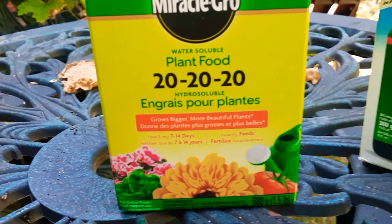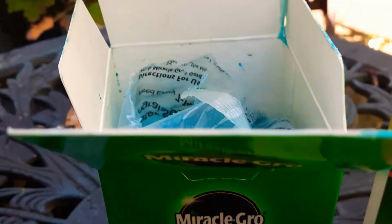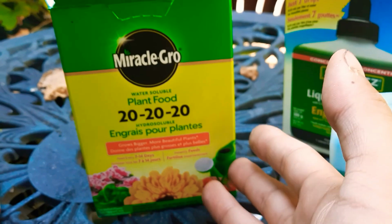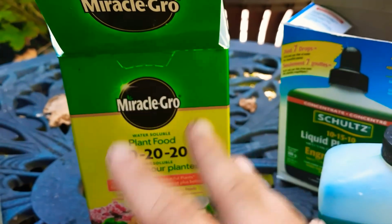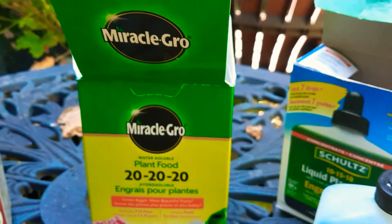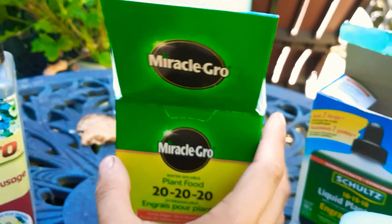The next one is a water-soluble crystalline fertilizer. This looks like an episode of like Breaking Bad or something, made with the blue crystals. But this one here is a medium-release fertilizer. It typically saturates the deepest into the soil. It usually takes a couple of days before you see positive effects on plants, and it usually feeds for 1 to 3 weeks depending on the brand. This one here says 7 to 14 days. That's a good choice for perennials, very good choice for some more needy vegetables, heavy feeders such as zucchini. This is probably your best bet.